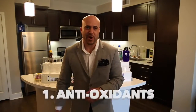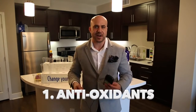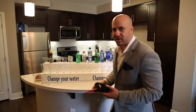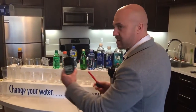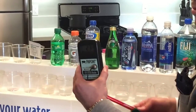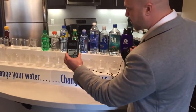So now we have all the waters poured for you, and I'm going to use this meter, which is called the ORP meter, and it's going to test for oxidations or antioxidants. So I'm going to show you which water is good for you or which water is bad for you. All you have to do is look right here and see the number on the screen. Right now it's giving me a positive number, telling me that the air has oxidation in it, which is true. That's why it causes rusting to all fruits and vegetables as soon as you cut open an apple. Here we have Kangen water.